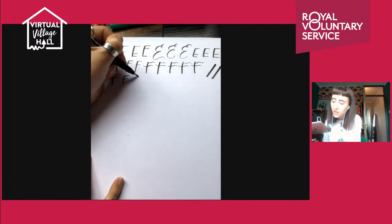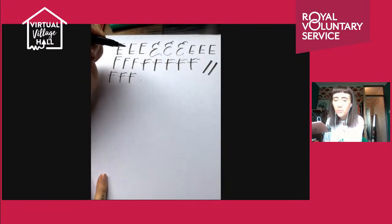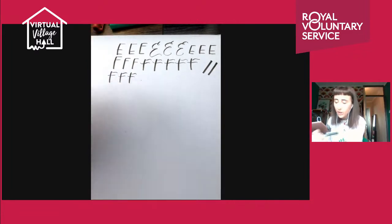Most notebooks these days are. I think it's the cheapest way of printing paper if it's silk coated. But printing paper obviously isn't. Printing paper is very porous and it sucks up the ink. Okay, I'm going to go on to the G's now.